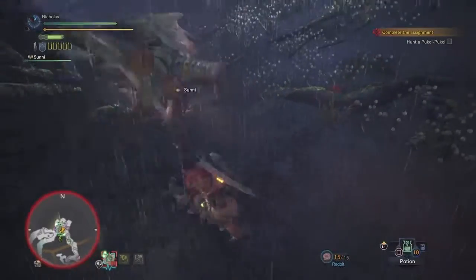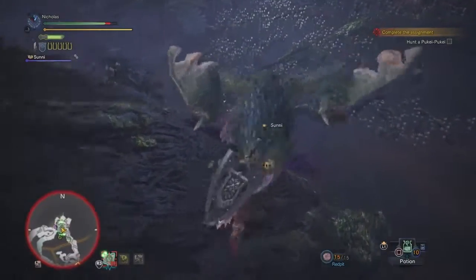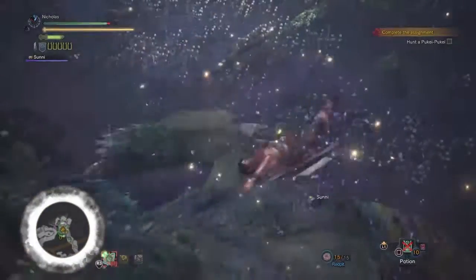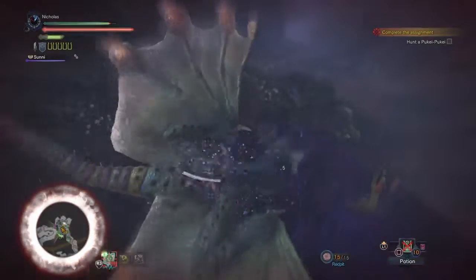The Pukei-Pukei, also known as the Puke-Puke in Japanese, is a monster first introduced in Monster Hunter World. They are the first hostile monster that most new hunters encounter while visiting the new world. But strangely, there isn't a lot of research on the Pukei-Pukei. Well, that's what I'm here for.